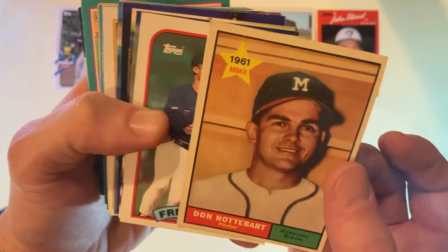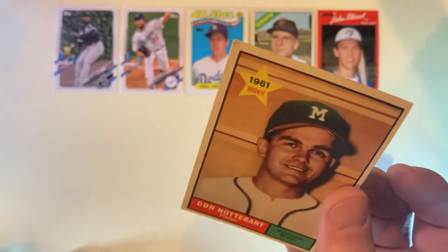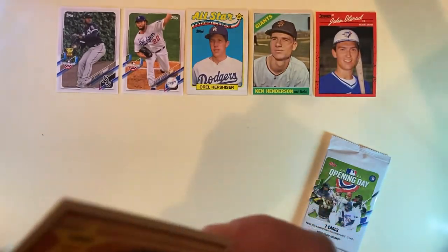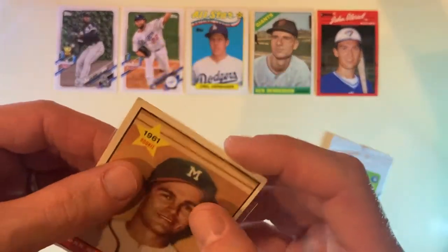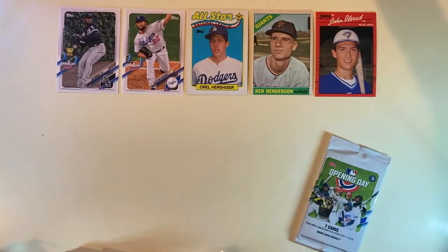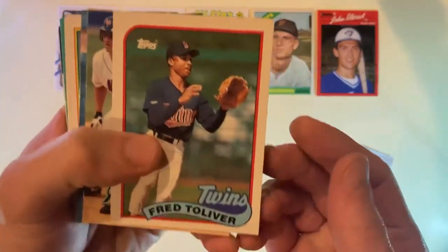Sleeve that. Here, have a sleeve. Yeah, we can put it in a sleeve. It's got a little bit of damage there on the corner, but not in bad shape from a card from 1961. Oh, that's cool. We don't have Milwaukee Braves, do we? I know. I don't have any Milwaukee Braves cards, so that is a cool pull right there. Got a Fred Toliver.